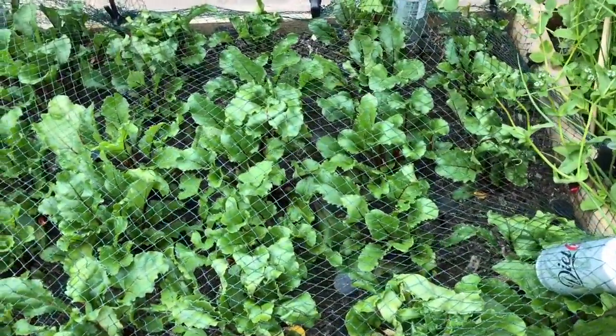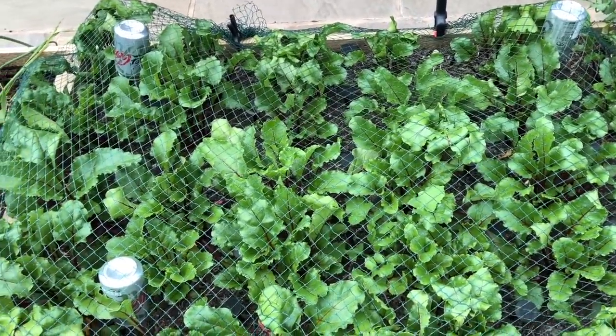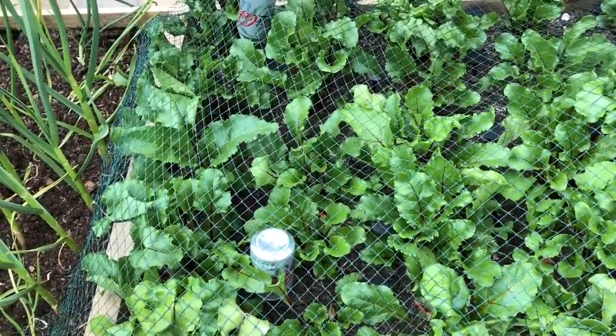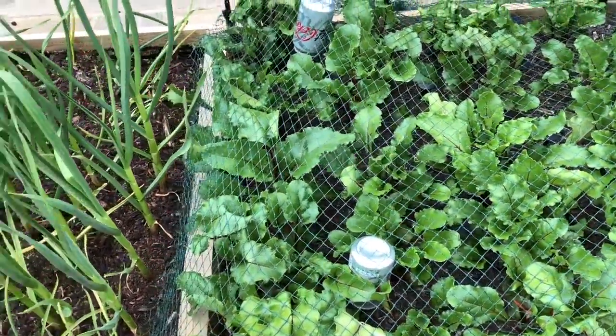These are the beetroot. We've got stacks of beetroot in store though, still in really good condition. So we won't need this for maybe three or four weeks, and it'll definitely be ready by then.